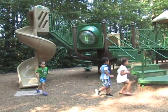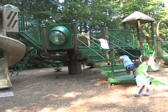Shaded? See, now if we were on the shaded playground right now, we might be a little cooler. That's nice. That's very nice.